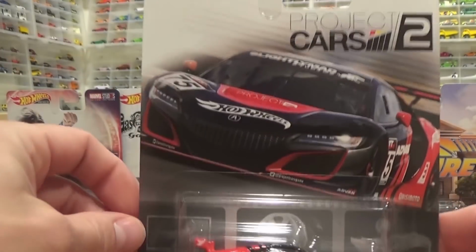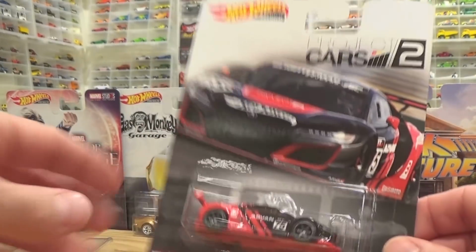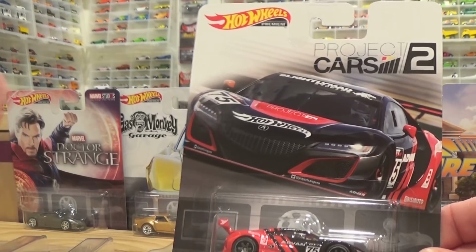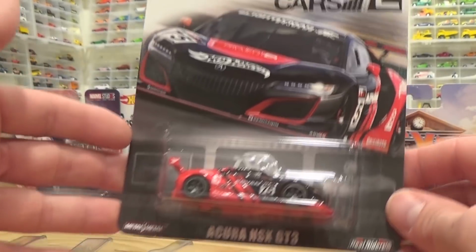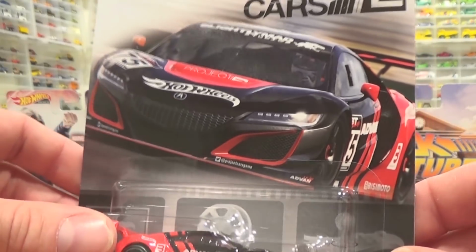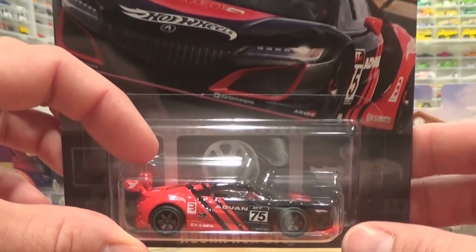So we'll switch gears over to the Retro Entertainment. I think it's still called that. It might be called Retro something different now, but I don't know. It doesn't actually say anywhere on the packaging. This packaging's really nice, much like the open track cars we just looked at.